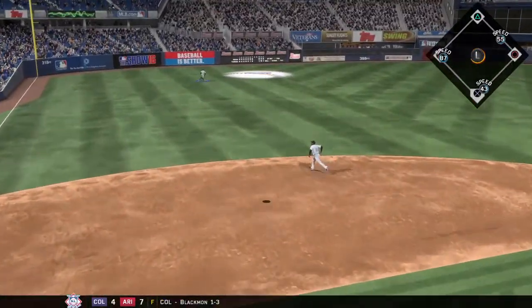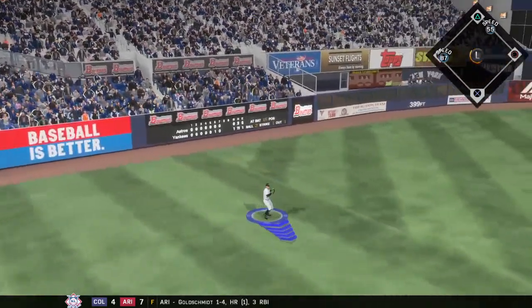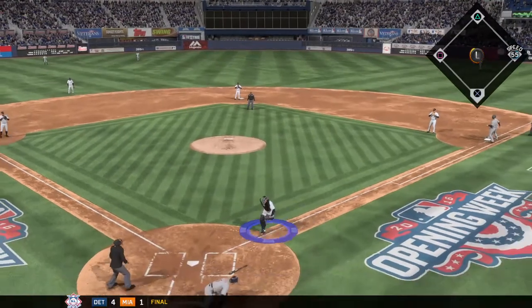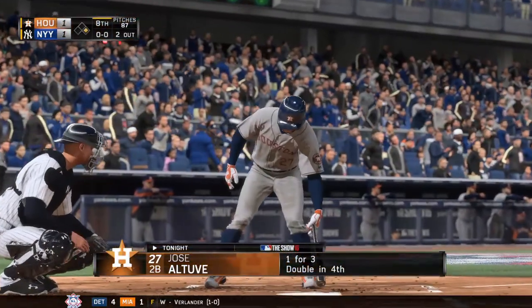Skied in the air to straightaway left. Gardner is there. And the play is made, but this should be good enough for an RBI as the runner from third tags up. But not in time, and just like that, this ball game is tied.